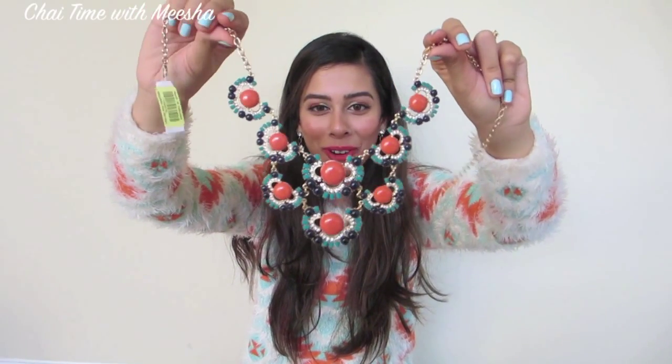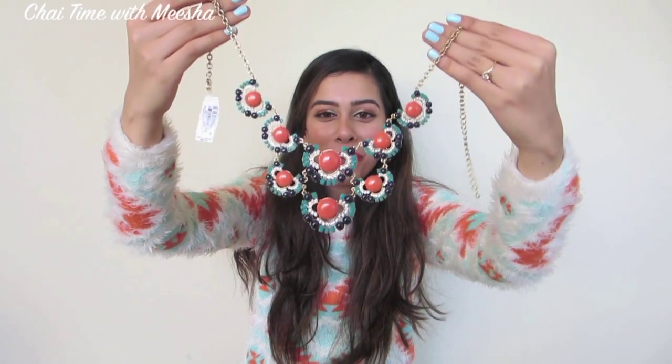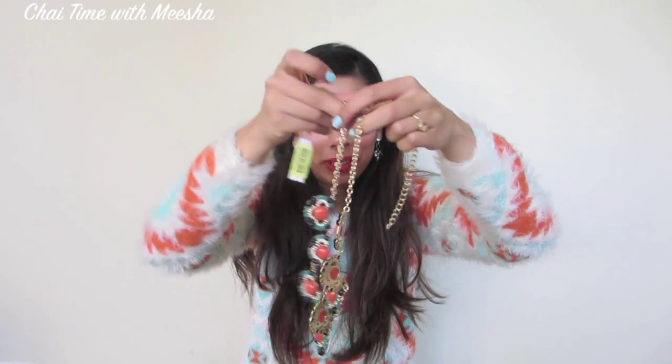And another one that I got from Dillard's is again a statement necklace. I was never really a necklace person. I always liked wearing statement earrings and changing around earrings and bracelets, but this past year I got into necklaces, and again, I haven't worn it yet. I'm saving it for a special occasion, but it's just so magnificent, beautiful, and as you can see, orange is up there with the leopard print this last year. And I have matching earrings with that too.